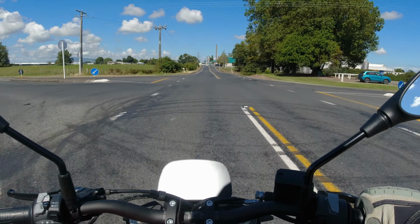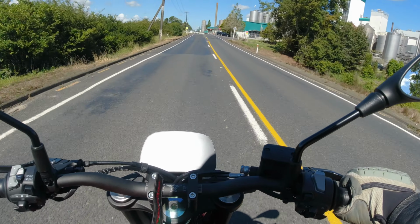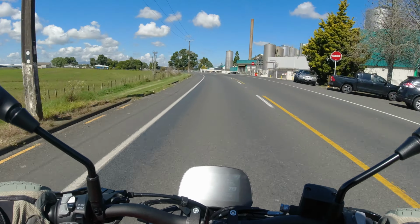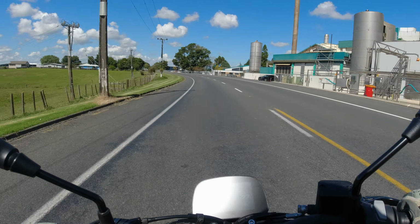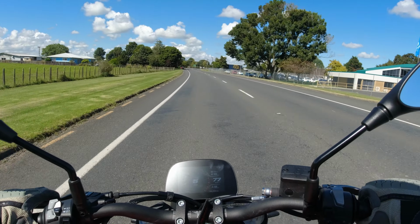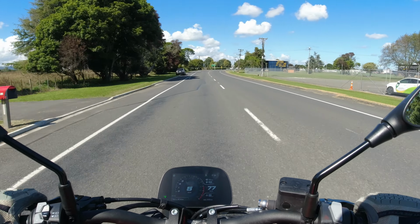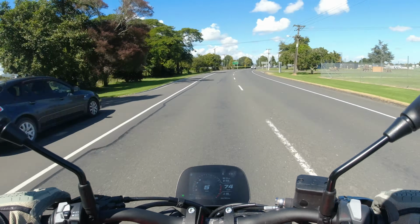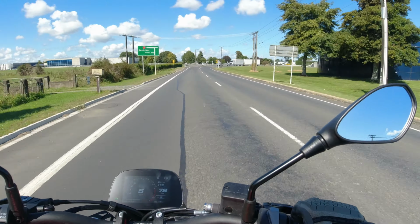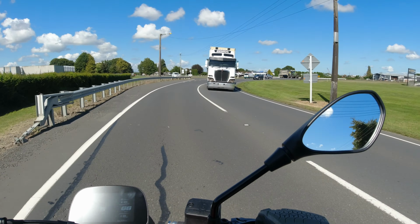Add to that this gorgeous paint. I love the bright red paint that Moto Morini has for this bike. The SCR variants have more earthy tones for their paint. You've got the forest green, matte black, and it's either a blue or a beige. I can't remember what the third colour is. But you get more vibrant colours with the STR. Add to that the fact the STR costs a little bit less.